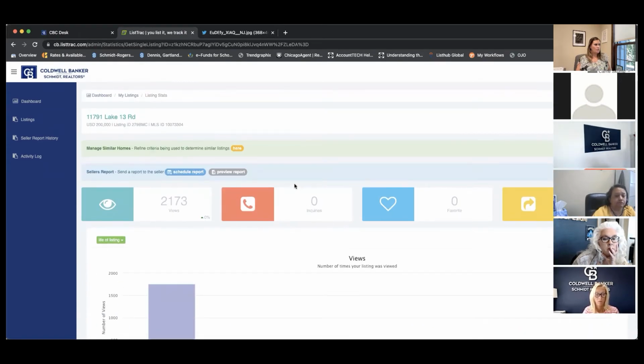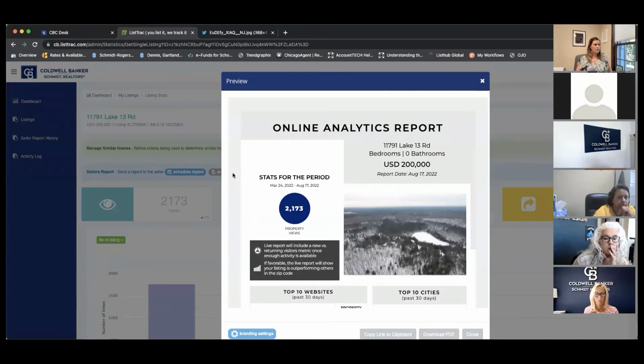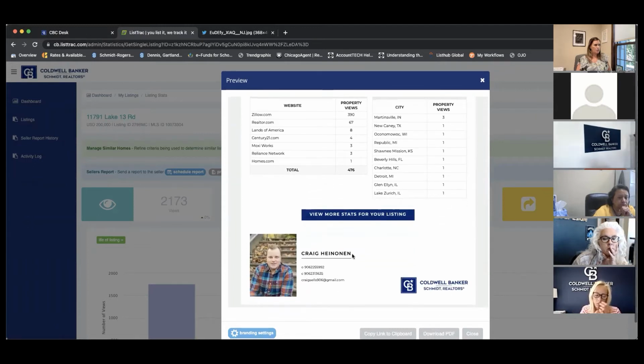And then if you want to see what the report to the consumer will look like, you can click on Preview Report. Give that a moment to load. And this is what the report will look like. So the online analytics report, and you can see this appears to be vacant land. And it gives you the options here. It shows the list age. Okay, so this particular one is out of our UP office. It's not in or around Traverse City.